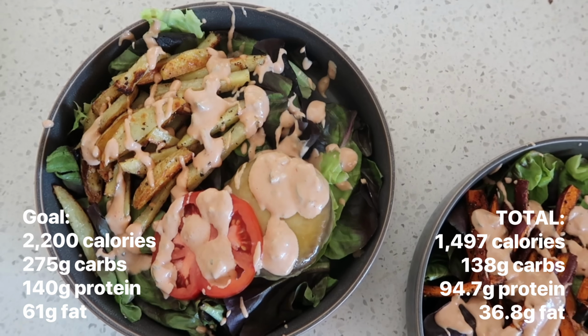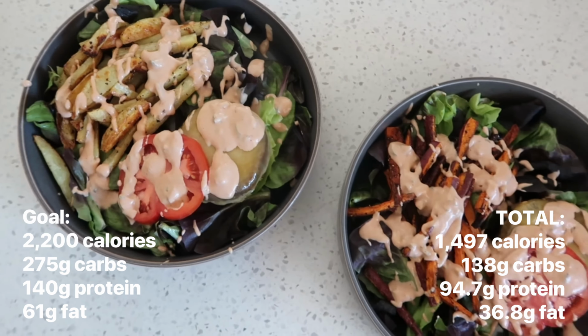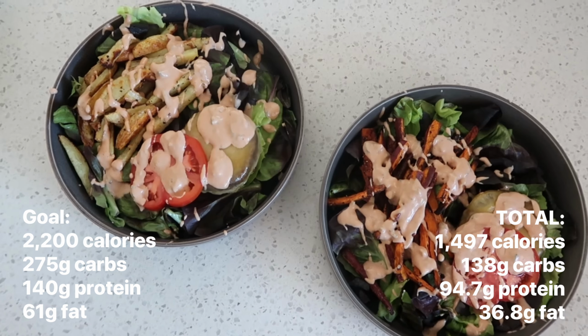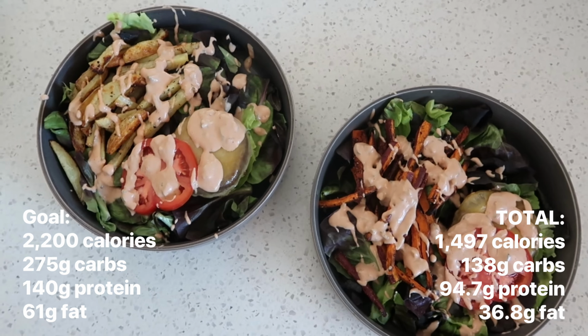I put it on a bed of butter lettuce and then a slice of tomato and drizzled that sauce all up on top. This was so good. And again, just one version of a burger bowl.